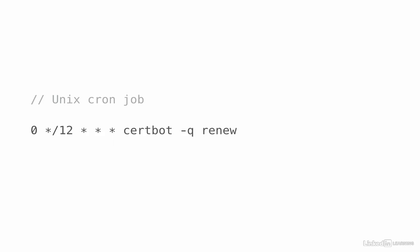The first item is the minute, the second one is the hour, then it's the day, the month, and the day of the week. And it's how I tell it when I want my cron job to run. The asterisk means anytime. So if we read it backwards, starting from certbot -q renew, the first asterisk means run this task on every day of the week. Sunday, Monday, Tuesday, Wednesday, Thursday, Friday. I don't care what day of the week it is, run it on all of them.